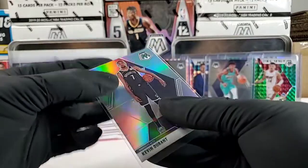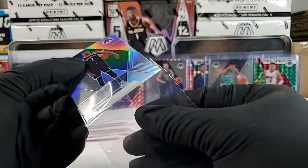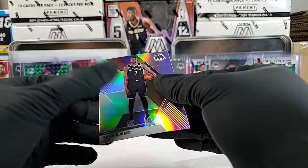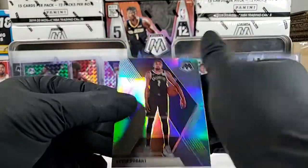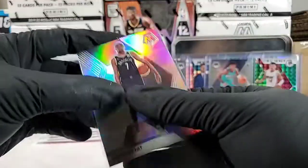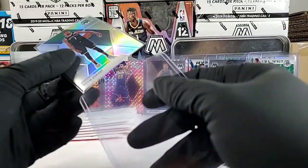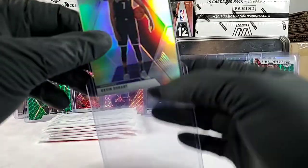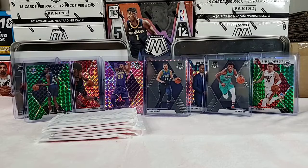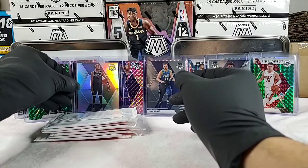Nice hit for the, let me make sure that dust is out of here. Huge hit for Andrew P. You shot that last second three, picking up Brooklyn, and it paid off big time. KD Silver Prism first year base, as well as a Silver Prism. Well, that one's going to Team USA, but definitely some nice hits out of this Cello box.